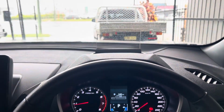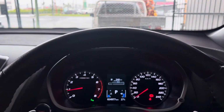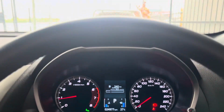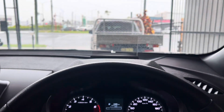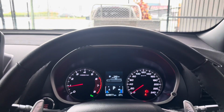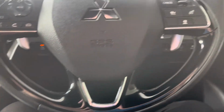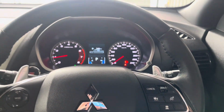Coming back through here, you do have that heads-up display as well that tells you the speed up there. Obviously, as you can see in the camera, it sort of looks like the dash is flashing there, but it is just when the camera comes out of focus. So I did just want to point that out there. But coming through the steering wheel, that's all nice and clean as well.